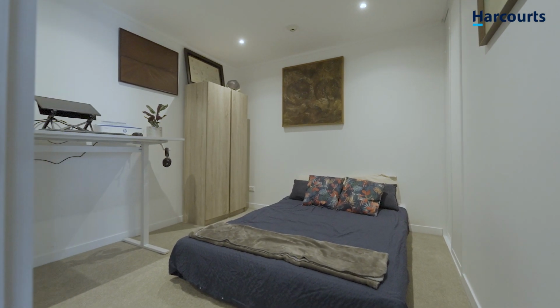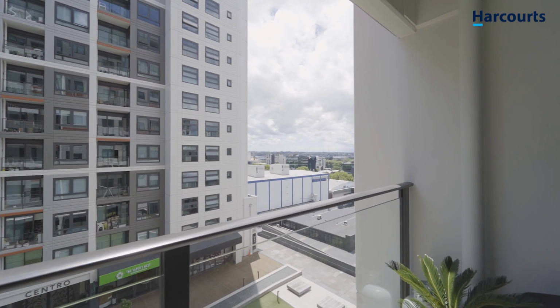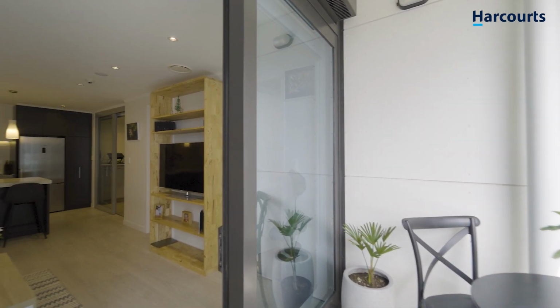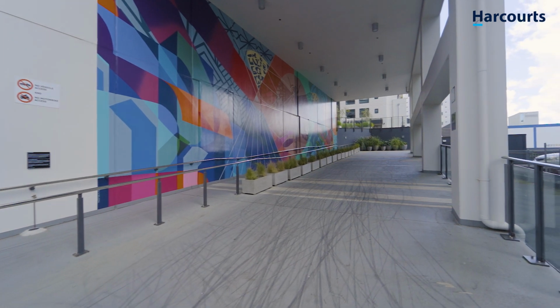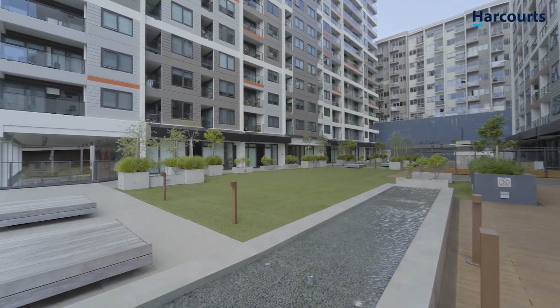The glass-screened balcony has room for a barbecue, pot plants, and table and chairs, so you can just relax and enjoy a glass of wine whilst enjoying the city and Harbour Bridge views. This apartment has its very own covered secure car park in the basement, so you can just drive into the building and carry your shopping straight up to your apartment, staying warm and dry on a cold wintry day.